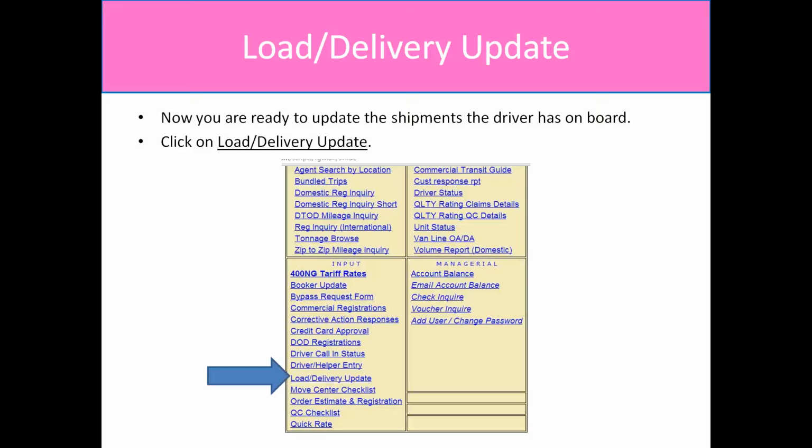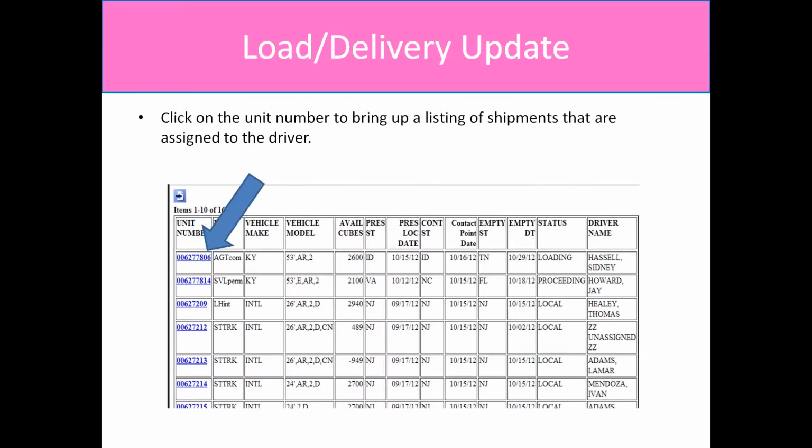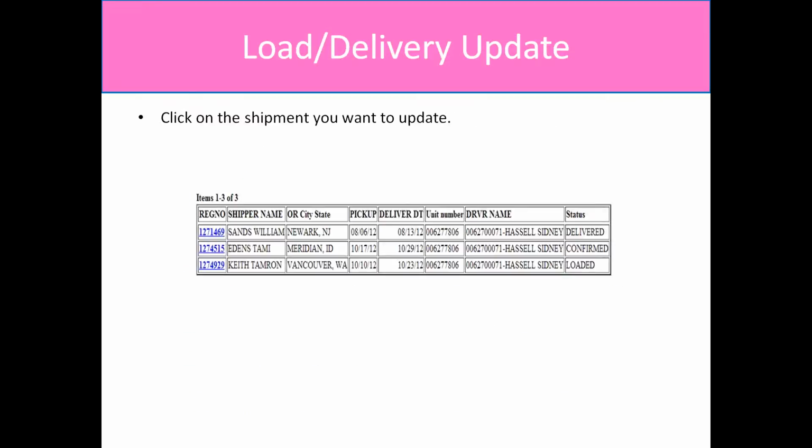All right. You can also update the shipments that the driver has on board. So from the main menu, you're going to click on Load Delivery Update. Again, you will click on the unit number to bring up a listing of shipments that are assigned to that driver. Stacy? So then this is the driver's trip, correct? No, this is the listing of all of their available units. Once you click on that unit number, there you go. Then it brings up a listing of those shipments that the driver has on board.